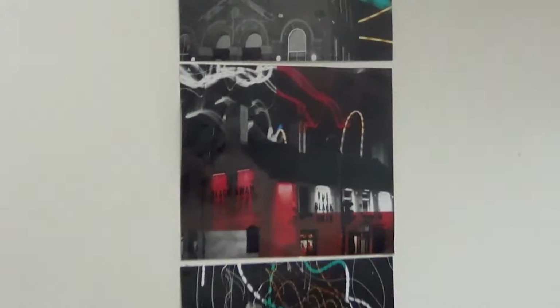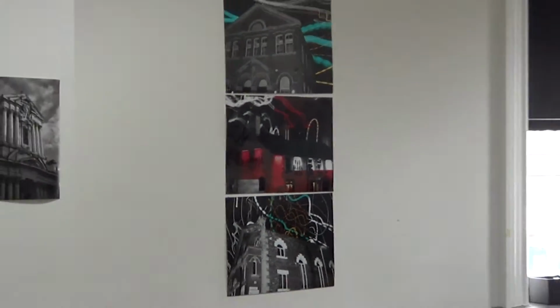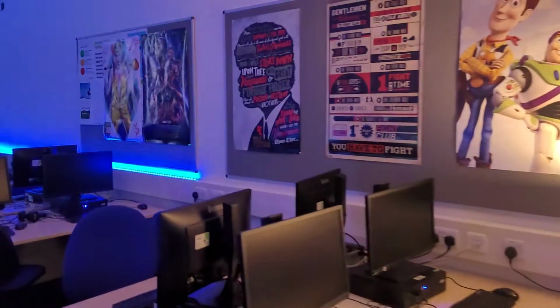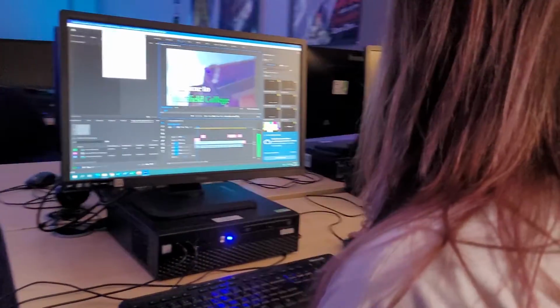What do you think of the facilities here at Wakefield College? I think it's a really chill environment to work in, and we've got a lot of space in the studio, and I personally like the fact that we still use a dark room.